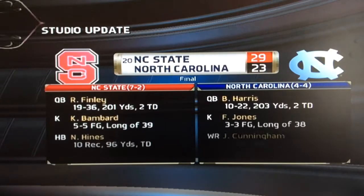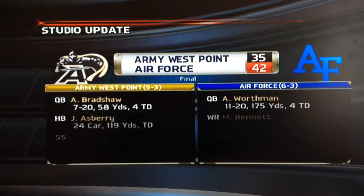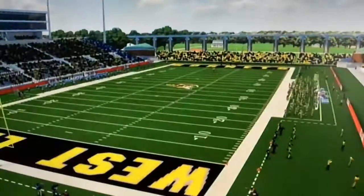He kicked a field goal, making it 20-0. As NC State beats their rival North Carolina 29-23. Ryan Finley with 2 touchdowns, Niam Hines with 1. And the NC State Wolfpack keep on rolling, improving to 7-2 on the season. Tar Heels go down to 4-4. And Air Force shocks Army. I believe Army was up by a touchdown with about 2.5 minutes to go. But the Air Force Falcons will walk out on top of a win.